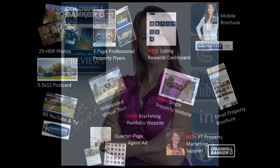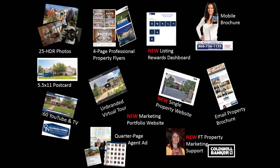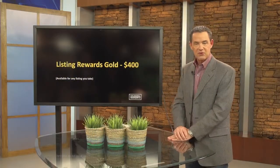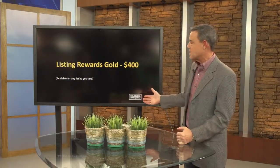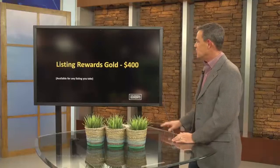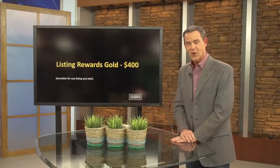Well, here's a quick overview of all the different things that are included in Listing Rewards Gold. There's a lot of value packed into this. We're very excited about it. And the Listing Rewards Gold program is priced at $400. And again, it's available for any property you take, regardless of the price. It could be an $80,000 double wide, all the way up to a $12 million estate property. You can leverage the power of Listing Rewards Gold.